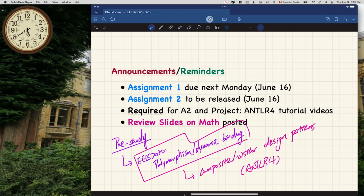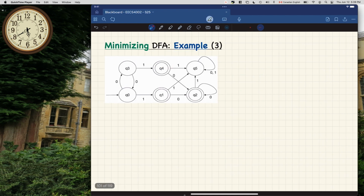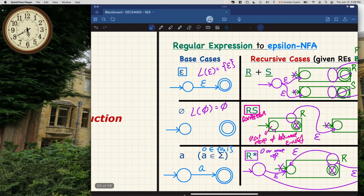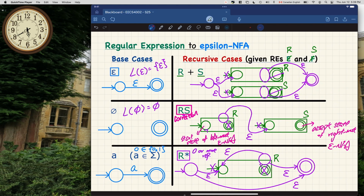Okay, good. Let's now do some recap from last time, and then we'll continue. So last time we dived very deep into this one here. Just remember when you study for translating from regular expression into epsilon NFA, we talk about how to really draw the diagram.